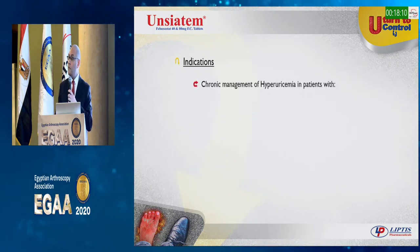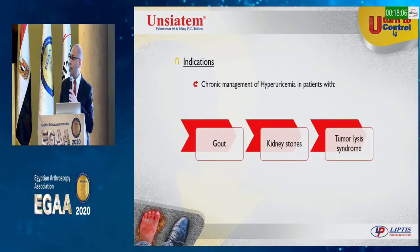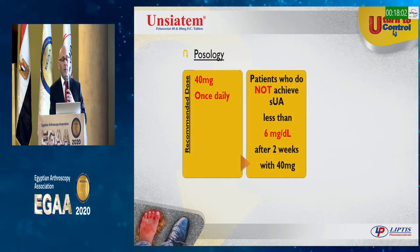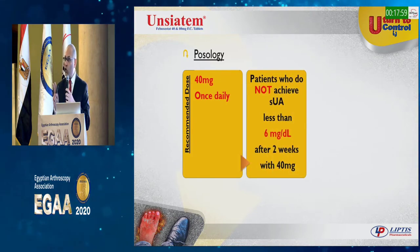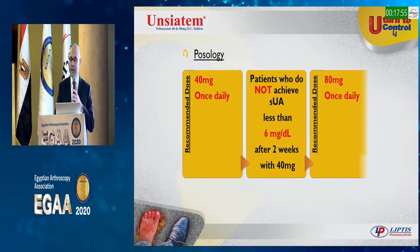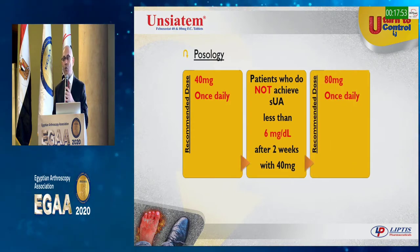The indications for oncidium is the chronic management of hyperuricemia in patients with gout, kidney stones, and tumor lysis syndrome. The dosage is one 40-milligram tablet daily. After 2 weeks, if the target reduction in serum uric acid is not achieved, then the dose should be increased to 80 milligrams once a day.